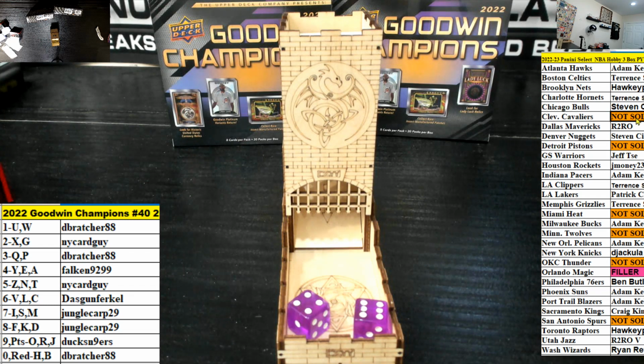All right, here's what we're going to do. Select Baskets Hobby is coming up next. '22-'23 Select NBA Hobby Left Side Serial Number Block Break for the teams in orange only. It's going to be 10 spots, $69.